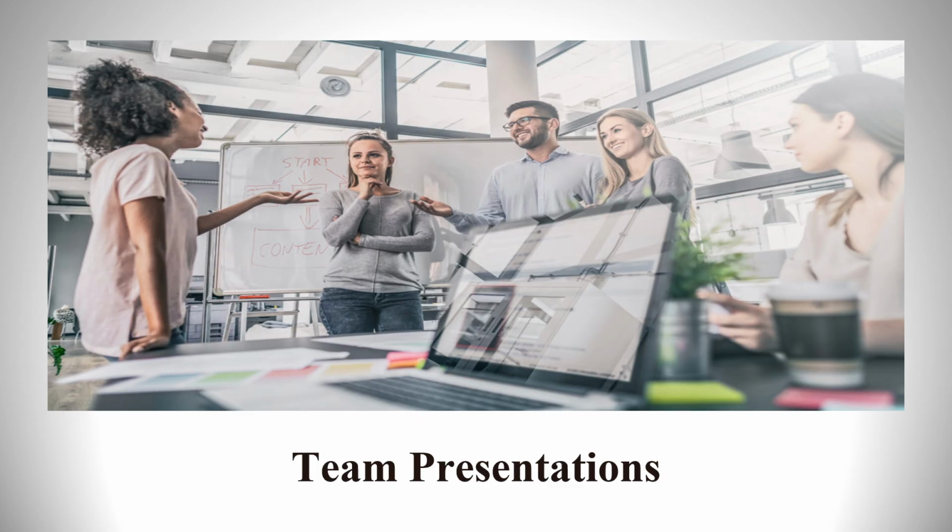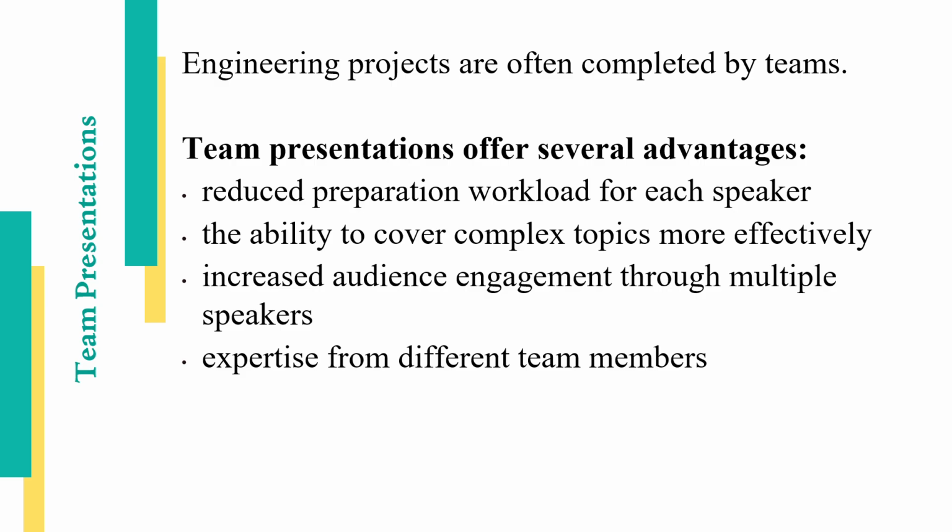Now, if you do the presentation with a team, so many engineering projects are completed by teams, and presentations are often delivered by groups rather than individuals. So team presentations allow different members to explain specific aspects of the project according to their expertise. They also make long presentations more interesting because the audience hears different voices and perspectives. So there are several advantages of team presentations: reduced preparation workload, the ability to cover complex topics more effectively, and increased audience engagement through multiple speakers and experts from different team members.